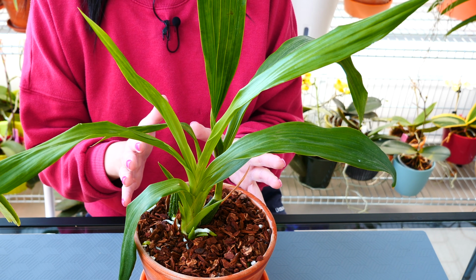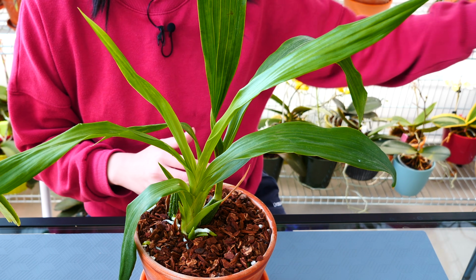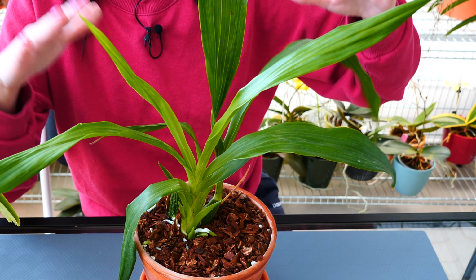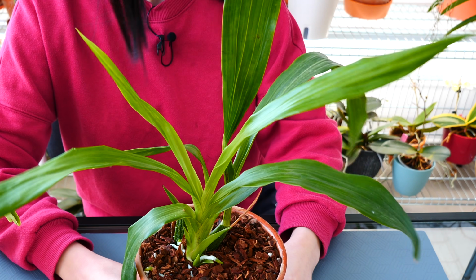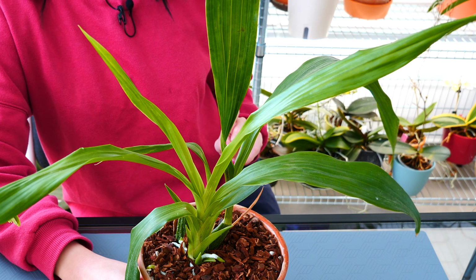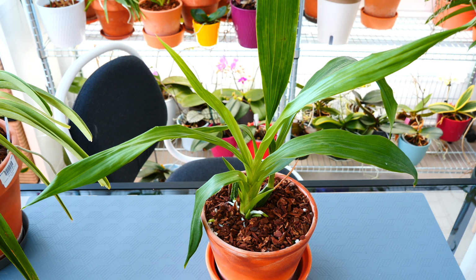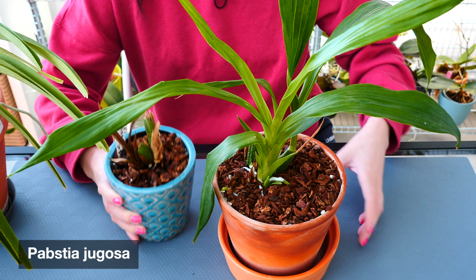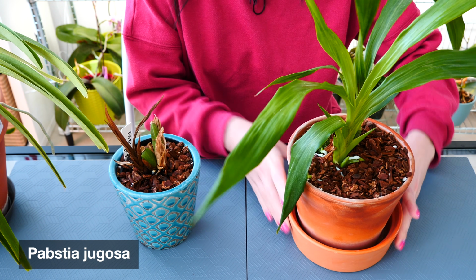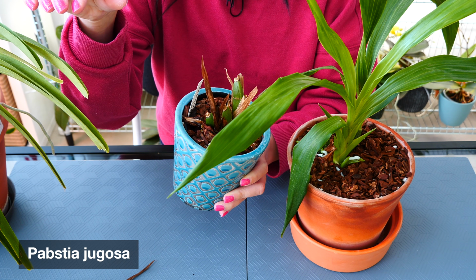Some of these guys survived because they were closer to the greenhouse, not at the edge. Some of them were further on at the edge. And with the cold water, you know, there was nothing I could do about them. Oh, hold on. I have another casualty from then. Let's not hide the evidence. There we go. This is the Pabstia jugosa, or whatever's left of it. I'm happy I still got the pseudobulbs, but the new growth, nope, did not make it.